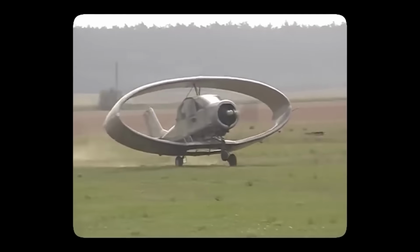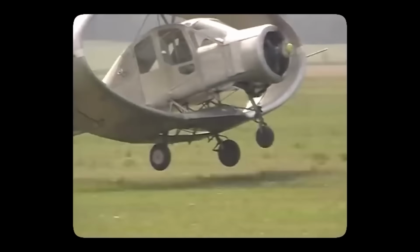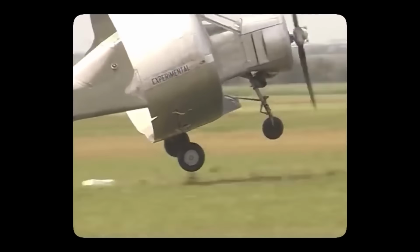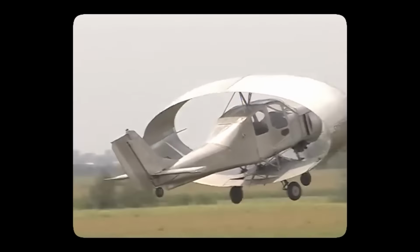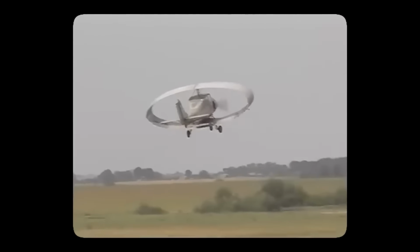And alas, this concept never really went further than wind tunnel tests. Now, I should mention that Belarus got this concept working on a small crop duster aircraft, and it's nonetheless impressive. A few prototypes flew, but funding was eventually pulled by Russia and the project was abandoned.